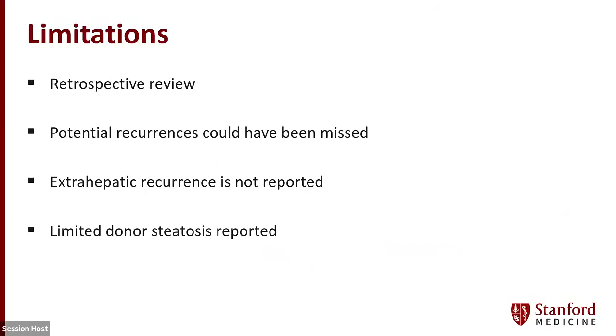Some of the limitations, this is a retrospective review. Recurrences could have been missed, especially extrahepatic recurrences were not reported. There's limited donor steatosis data, mainly because it's based on liver biopsies. Allocation systems changed throughout the duration of the study, so that could be a potential confounding factor. We don't have data on the use of immunosuppression, which also could play a role in HCC recurrence as well.